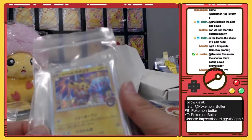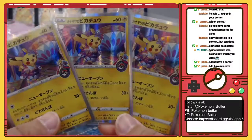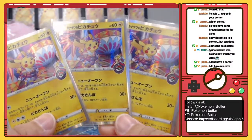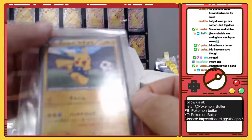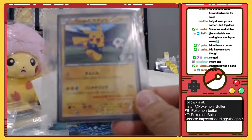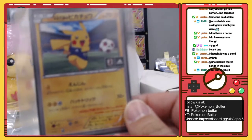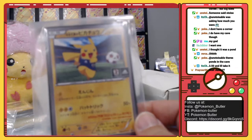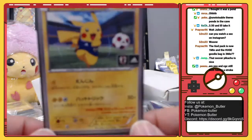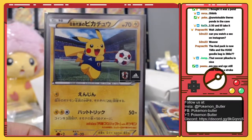So, next box. Let's go. So we have some Kanazawa Holo Pikachus. Look at this one, guys. Super excited about this one. We have an official Team Japan 2014 World Cup Pikachu promo card. That soccer Pikachu is nice. Yes, it was for the 2014 Brazil Open World Cup.